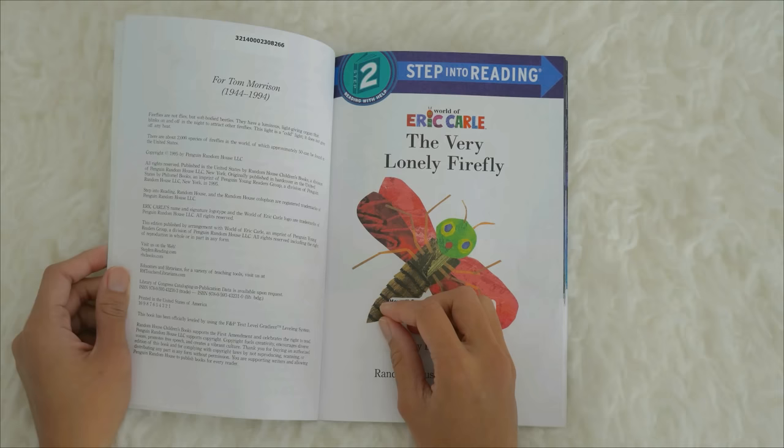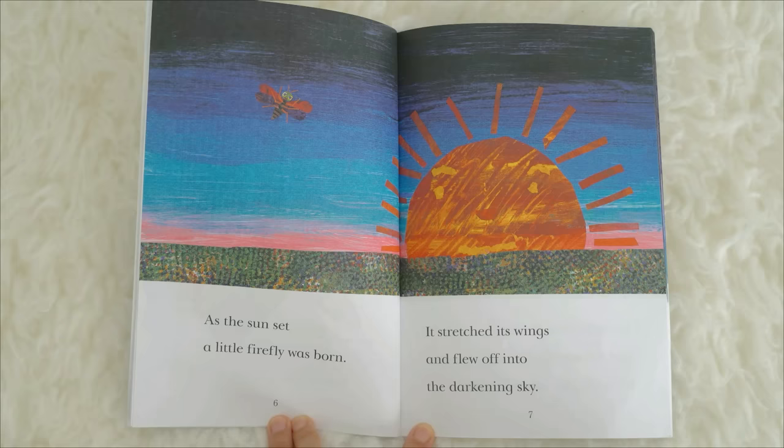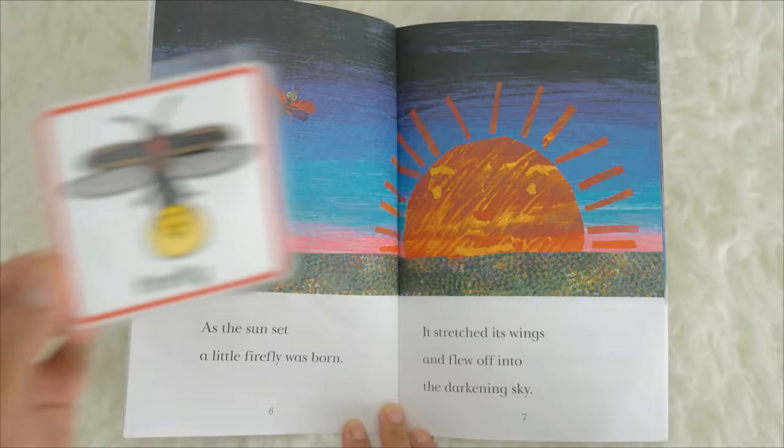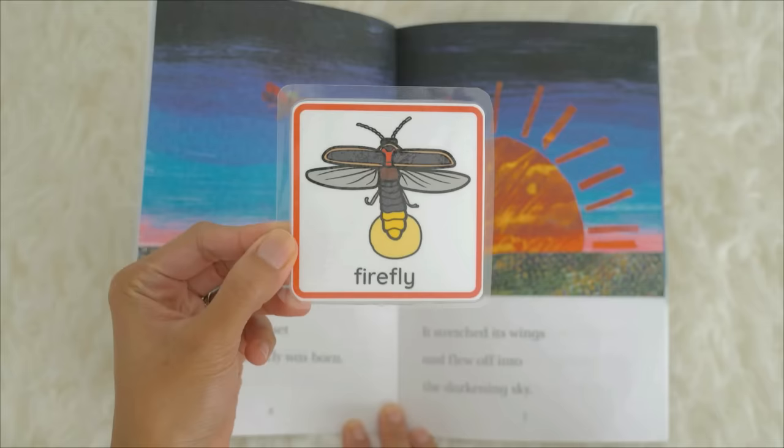As the sun set, a little firefly was born. It stretched its wings and flew off into the darkening sky. Do you know how a firefly looks like? Can you spot where the firefly is? The firefly is right there. That's a firefly. A firefly looks like this. This is a firefly. Can you say it?